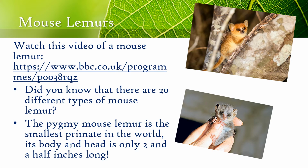Happy Tuesday, Year 1. It's mouse lemurs today. Oh, they're so cute. Look how small they are. So first of all, can you watch that video? There is the link at the top there of a mouse lemur. It's Sir David Attenborough who you might know from Planet Earth. Very, very important conservationist and presenter. And he'll be telling you all about mouse lemurs in that video. So enjoy that first of all.